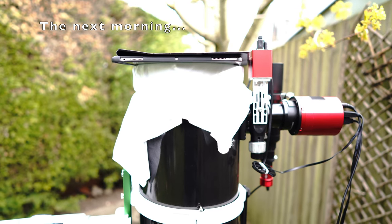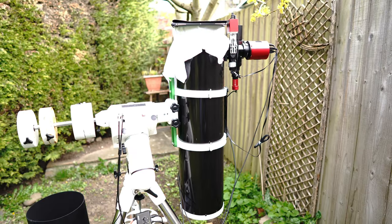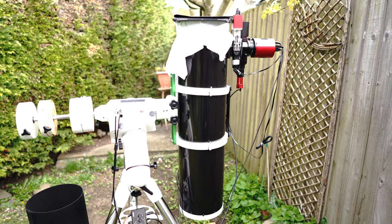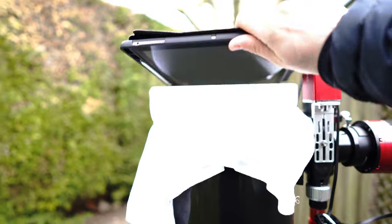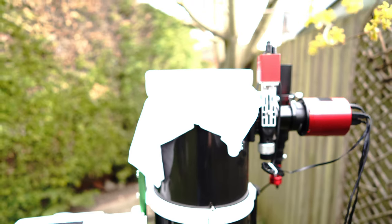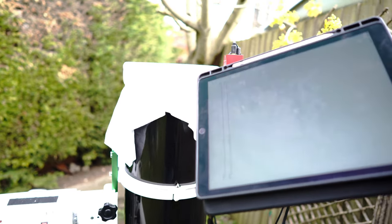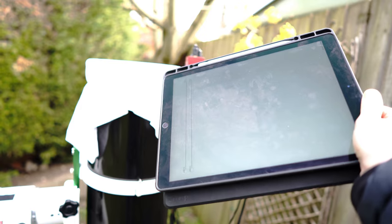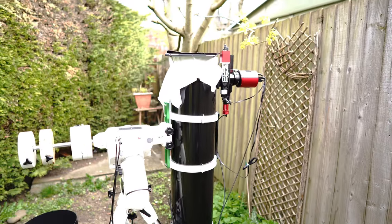Okay, so a few people have asked how I go about taking the flats with this large telescope, and this is how I do it. I point the telescope directly up at the meridian, then I have a t-shirt here over the front of the scope. That is just a plain white t-shirt which has been ironed, so it is wrinkle free. That's just being held in place with an elastic band. And then on my iPad, I just have an app which turns the screen completely white. I place that on top of the telescope, and this is pretty much my setup.